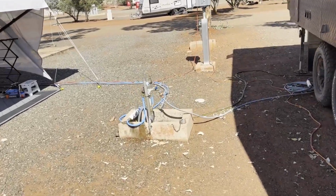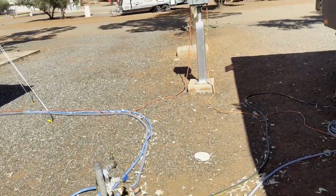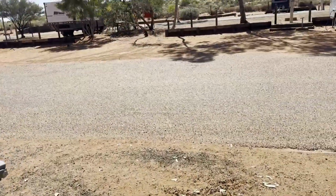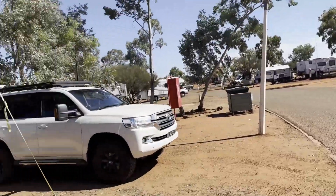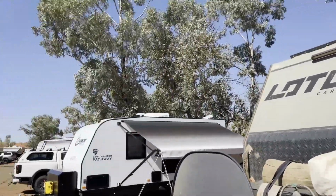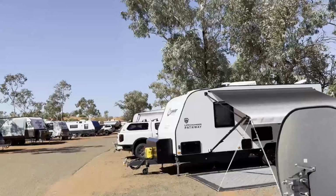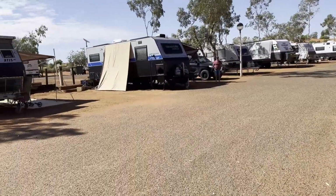Now, we've got power and water here, and our drainage area, power. So there's been no problems there. It's been really good being able to have a bit of aircon on when it gets quite warm. A bit of trees around. Yeah, and some of the sites have got trees that hang over, so you have to be very careful about where you park your van as well. So if you're booking in, it could be a good question to say, is there any trees there?